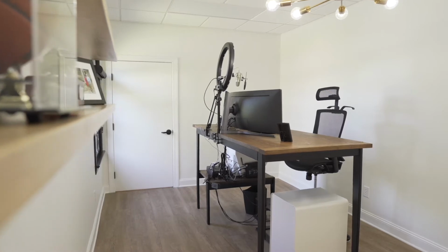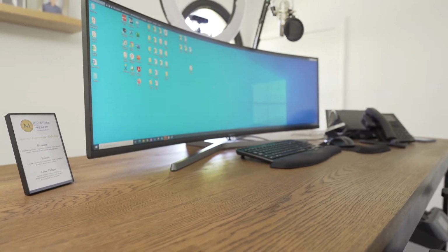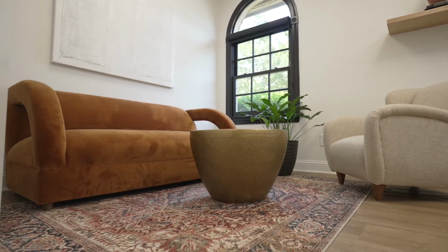I just love the linear feel of his office. We also did a stand-up desk for him that was made by a local craftsman here, Bear Creek Studios, so that was awesome to be able to invest in a local business. And just the overall feel of the office continues to be that modern look that you were going for, but it's comfortable, which is important.